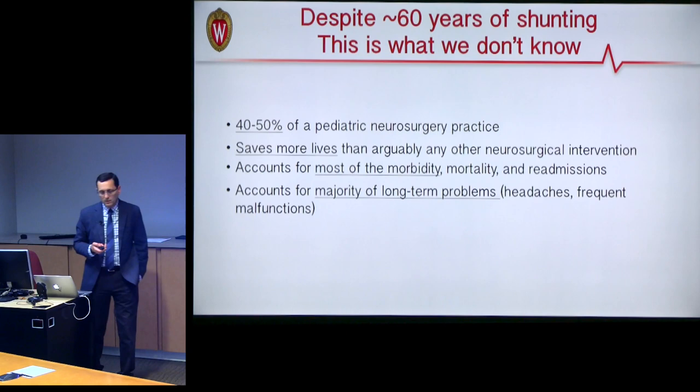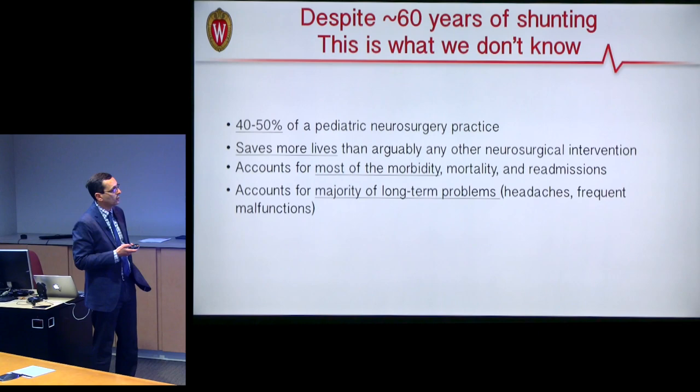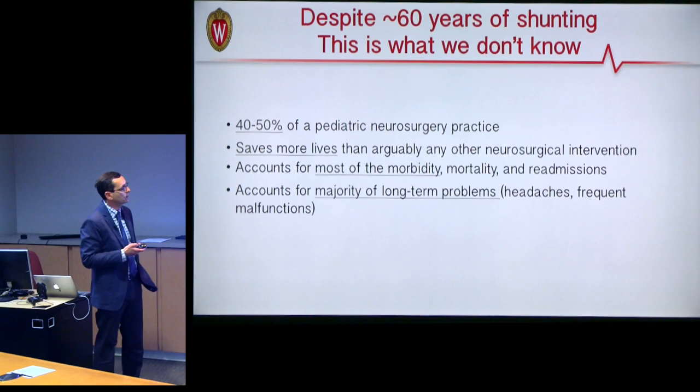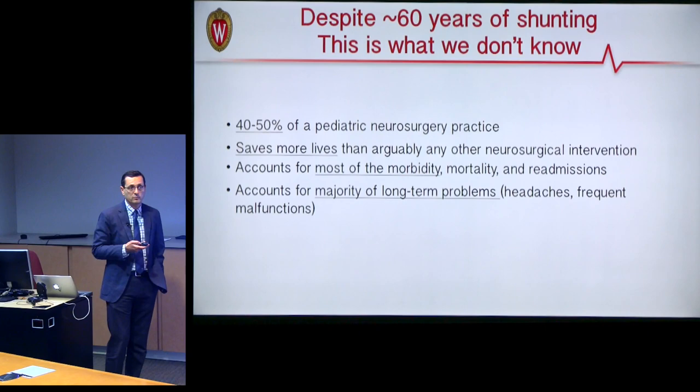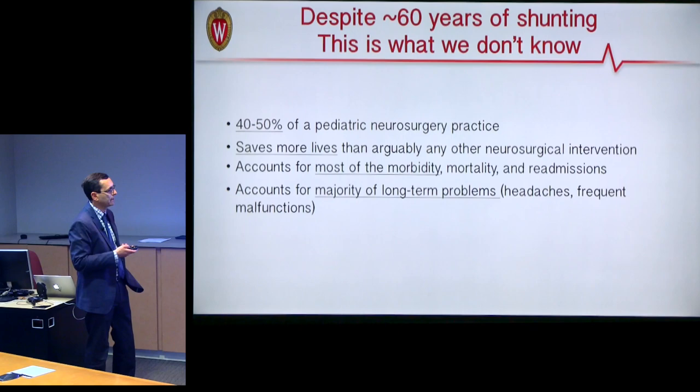What we do know is that hydrocephalus amounts to half of a pediatric neurosurgery practice. It saves more lives than arguably any other neurosurgical intervention that we do. It accounts for most of the complications, mortality, and readmissions that we have. I mean, imagine if each child is admitted 10 times in his lifetime, whether or not he has surgery, that's a lot of readmissions. There aren't that many aneurysm patients or disc patients or et cetera that have that type of rate of admission. And it accounts for significant long-term problems such as headaches and frequent malfunctions.